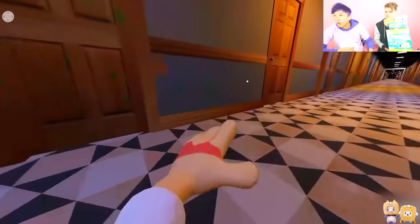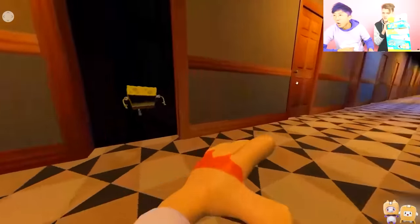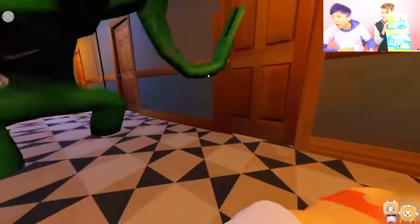Man, yeah, bro, stay away from Green, guys. I'm trying to see Huggy Wuggy, bro. Huggy's in one of these doors. There's SpongeBob again, bro. Oh, my goodness, dude. Oh, my goodness. Maybe it's not... There he is. There's Huggy. I knew it. There's Huggy, guys.